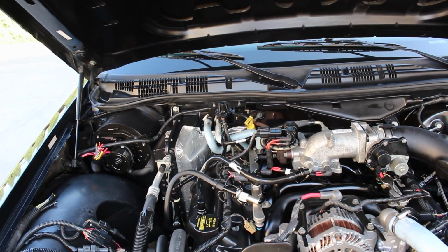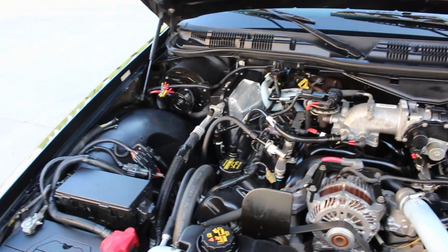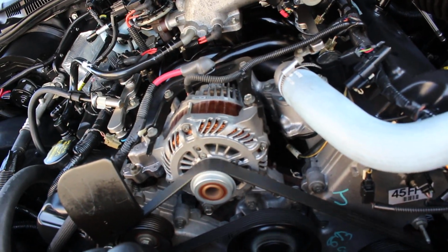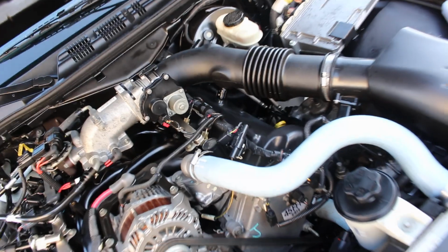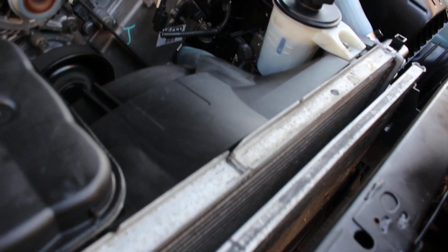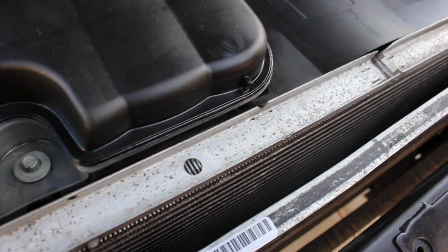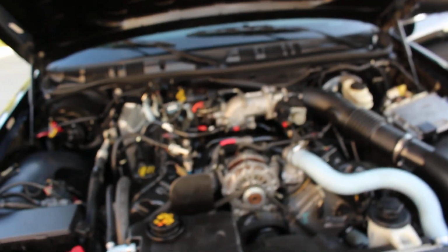Transmission service was done, Motorcraft fluid and filter. Nice and cold air conditioner. I do have a brand new battery at my expense. Water pump appears to have been replaced at some point, along with the belt tensioner as well. As always, I got in between the radiator right here, and I cleaned it out really good. Removed all the dust bunnies. So she's nice and clean, and there's some nice air flow going through the radiator, through the engine bay.